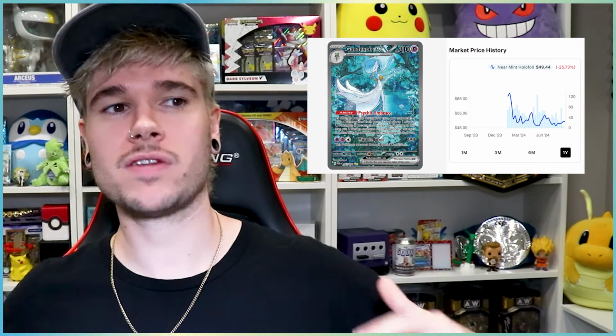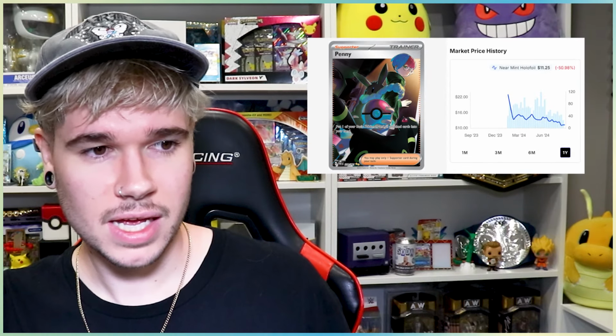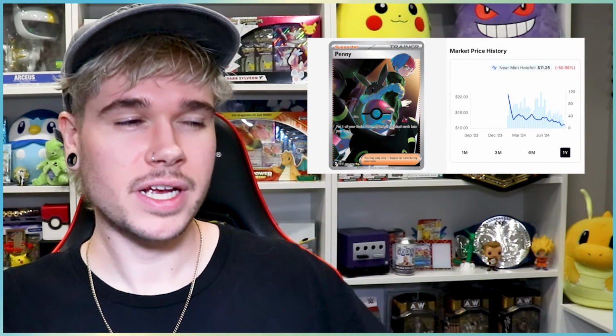This card is $11.35. Like I mentioned briefly earlier, it features an Umbreon in the foreground. Penny's got the Eevee backpack, the Pokeball right in the center of the card. It looks really nice. I think there is potential for this card to go up. It seems like everything with an Umbreon is worth it these days. This card might be a good play.